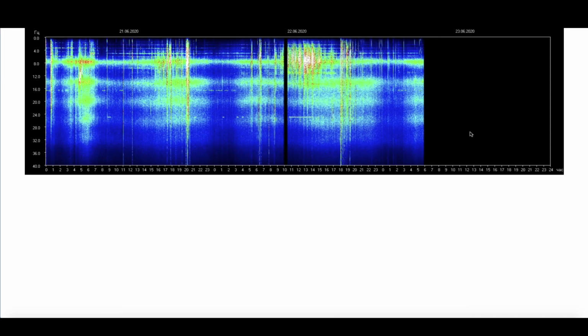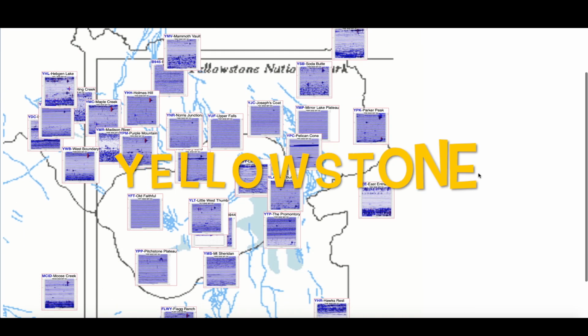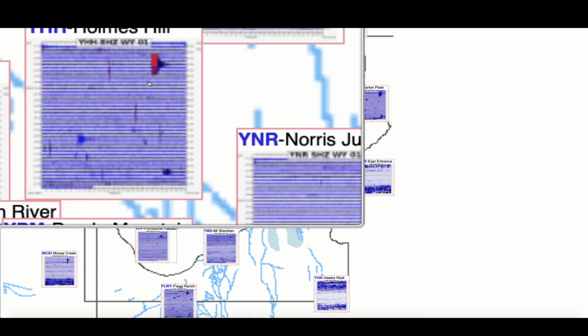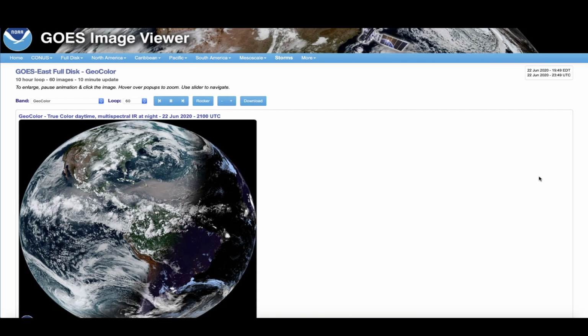Taking a look at the Schumann resonance, there's been some missing data here and there, but overall, still very quiet. The Yellowstone supervolcano, the caldera at Yellowstone, still active across the caldera, west to east and north to south. And you can see an earthquake on there too. That's more than likely the 6.0 in the northern hemisphere from a couple of days ago.